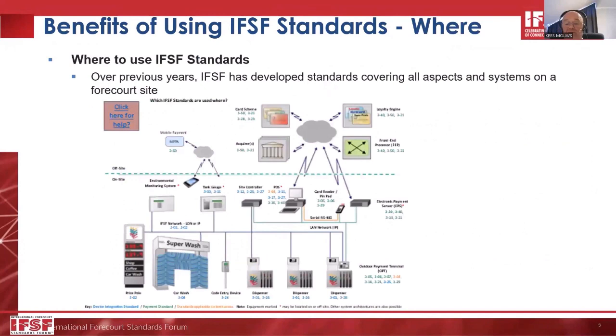Go to the next page. Here is an overview of where you can use the different IFSF standards. This is an infographic where we have defined different standards. How that works is that we have indicated here the different kinds of devices, and then in blue you see a number, and if you press on those, you would be directed to the specific standard we have on our IFSF website.